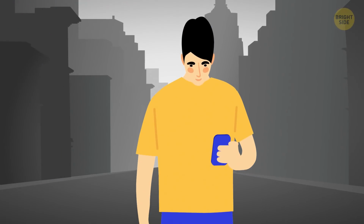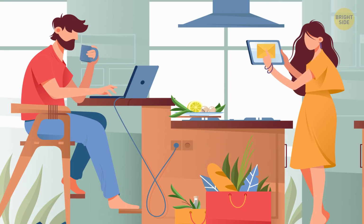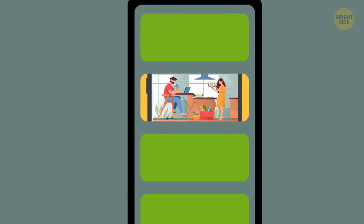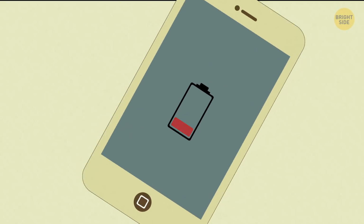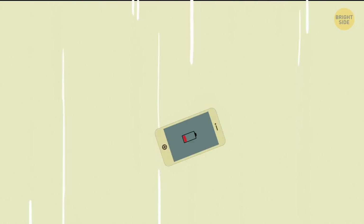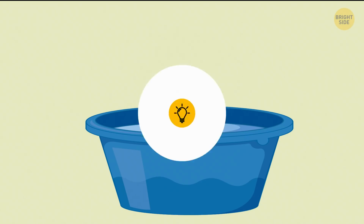Consider this. Out of the 7.7 billion people on this planet, 5 billion use a cell phone. And still, so many of us don't know how we can make our gadgets serve us as long as they're designed to. Is it okay to let the battery run completely out? Should you ever power your phone down? Should you take it out of your pocket before doing laundry? Well, here are some cell phone do's and don'ts.